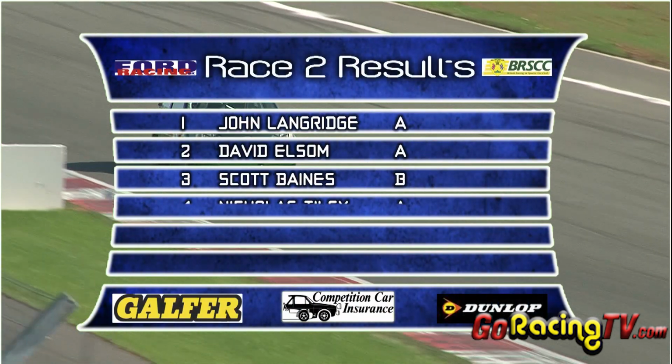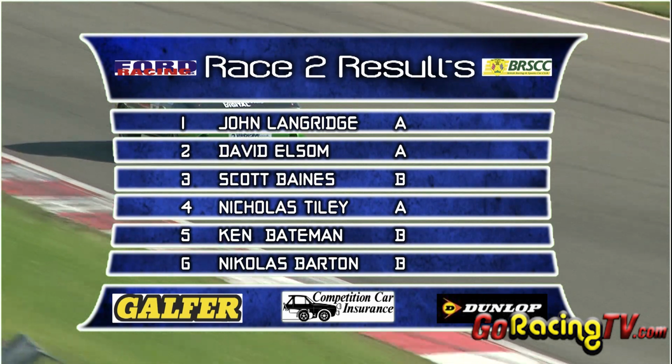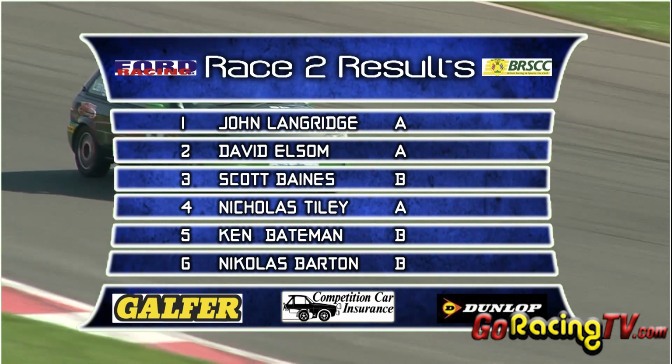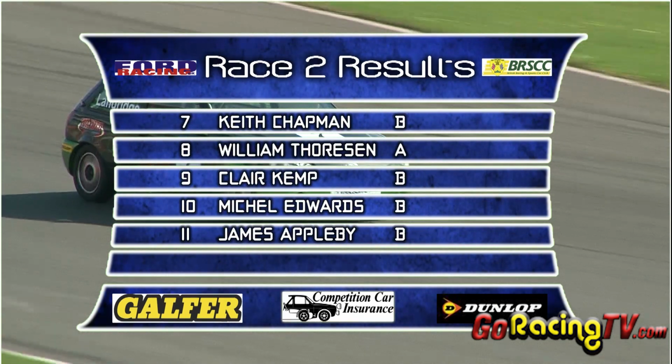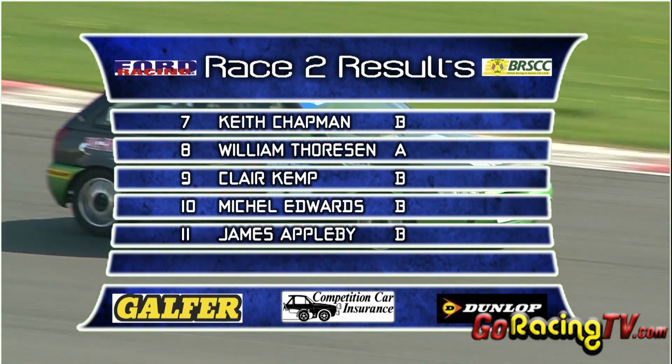Confirmation of that, Nick Tiley, the last podium man in Class A. Then it's Ken Bateman, 5th position from Nick Barton, who finishes in 6th. Keith Chapman in 7th, ahead of William Torreson. Then Claire Kemp, Michelle Edwards, James Appleby coming home in 11th.